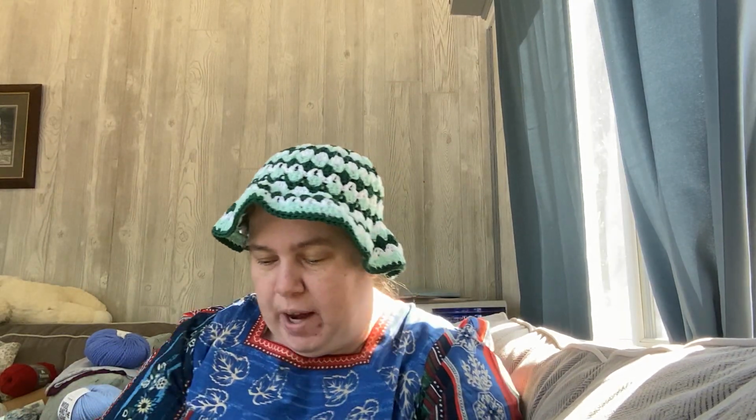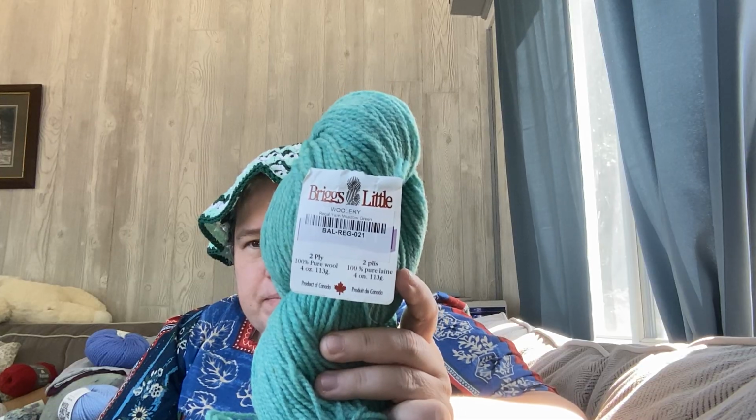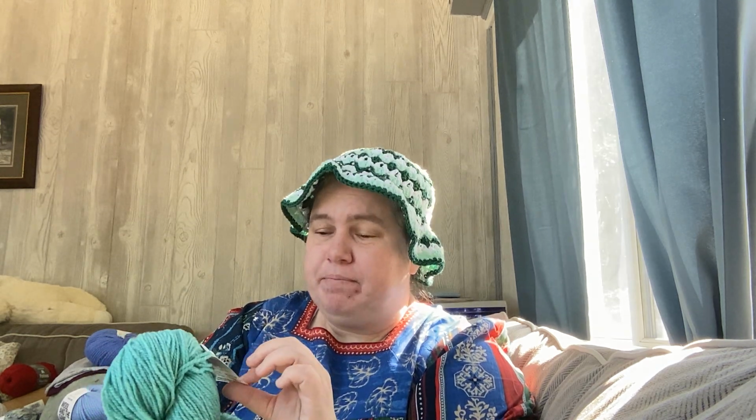Okay, we'll just set those back down there. Another wool that I have tried, the Briggs and Little. This is a product of Canada. It comes from the Woolery.